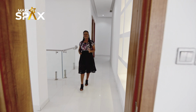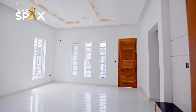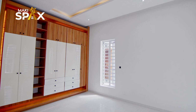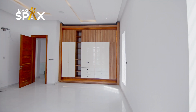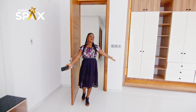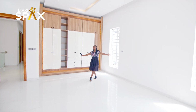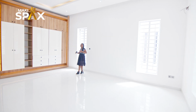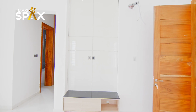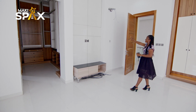Heading over to our master suite, which is on this side. Yeah, it's quite spacious. Everything about this master suite is beautiful. It's spacious, spacious, spacious. You can have your kids' bedside right here, and we also have television ports fittings in place for you. You can decide to put in your 50-inch television, it can take it perfectly well.